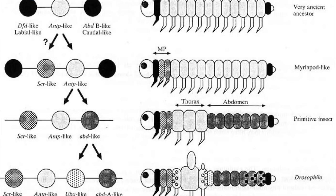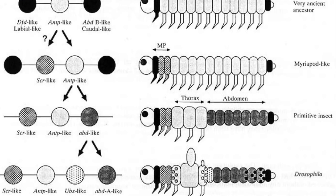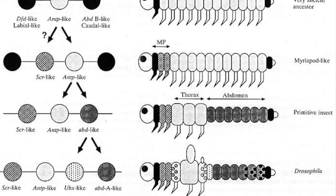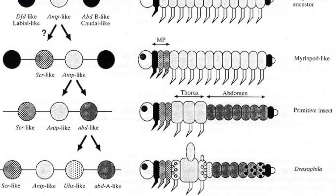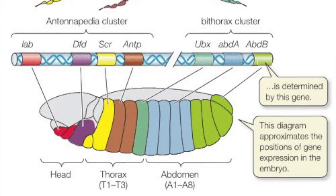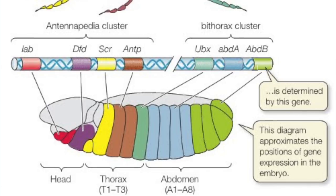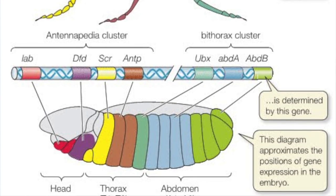A duplication of the antennapedia-like gene would have allowed greater morphological diversity, generating, for instance, specialized mouthparts. Another duplication would allow differentiation of thorax versus abdomen. Yet more duplications created new specifications for the various complex parts of the insect. So now we have elaborated a fairly complex body on top of the basic repeated segments. Furthermore, we can distinguish these segments on a molecular level by looking at what segment identity or Hox genes are expressed. And that allows us to compare different species of arthropods by looking at Hox gene expression.